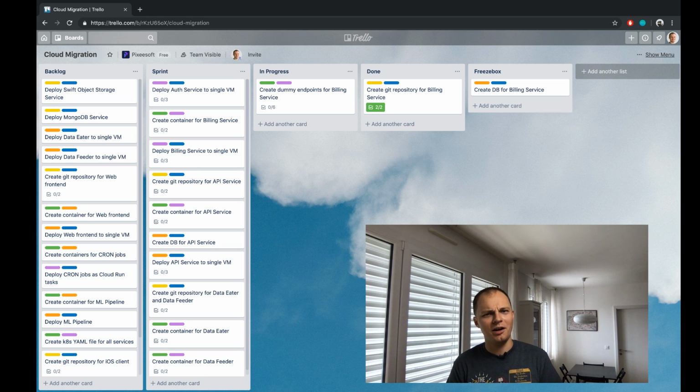I'll even share the code with you tomorrow. Once it's done, I'll share it with you because there's nothing to hide. It's just pretty much an endpoint that returns true or a hash. So that's pretty much it.